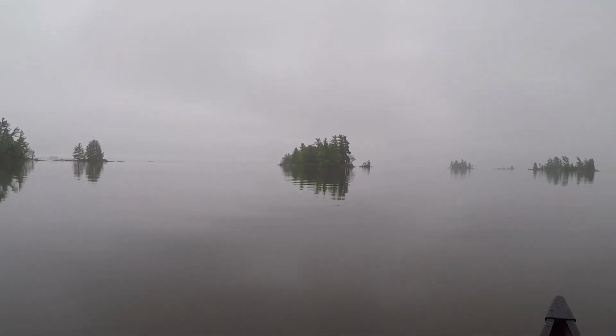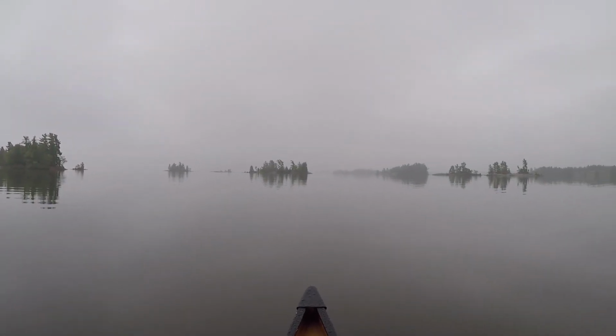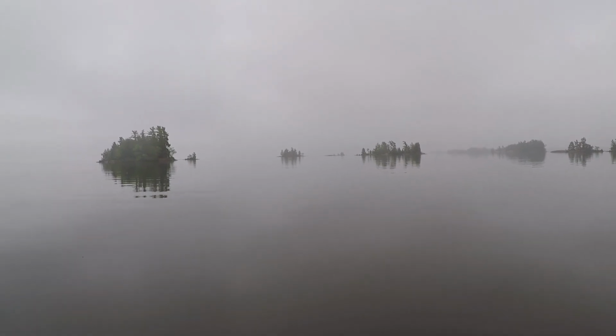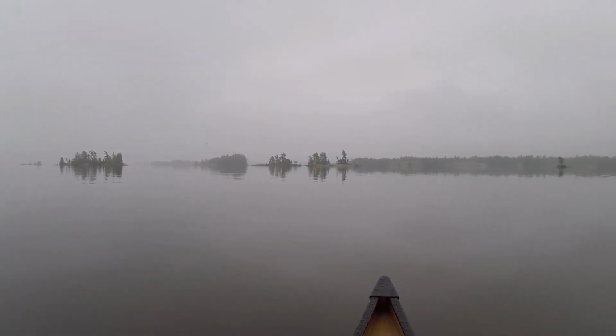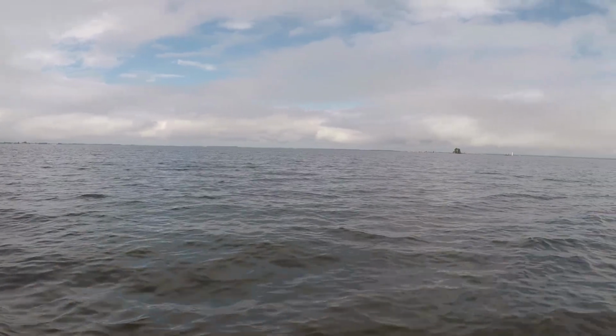It's a very calm morning for travel. This is looking out into Lake Nipissing. We're just leaving the Narrows and following the coastline, but a very eerie morning. The fog has lifted and the skies are starting to clear up.